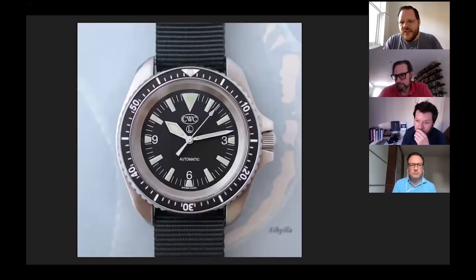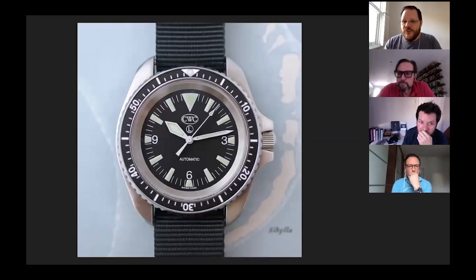CWC was founded in '72 by a guy called Ray Mellor, who had been, I think, the head of Hamilton in the UK or dealt with military sales, but Hamilton stopped making military watches. He founded CWC, the Cowboy Watch Company, to start making them. And in 1981, they started making a diver. I'm sure if Jonathan Hughes is with us, he is about to correct me all over the place, so I'll try not to get this too wrong.